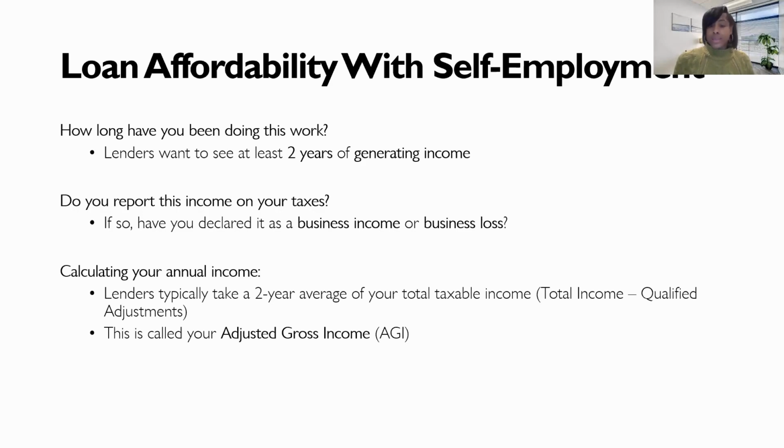Because if you report less income in 2022 as well, your 2-year average is not going to be there to possibly get you to qualify for the type of home that you want. So really just make sure that you report your income this upcoming season so that you can qualify for that home when it comes to this 2-year average.